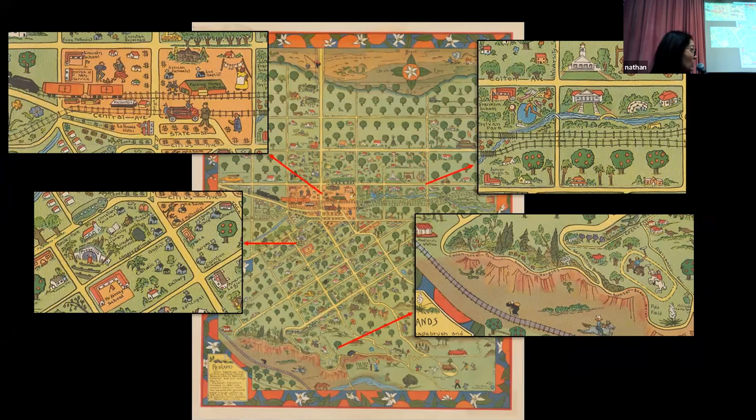They also chose to include other features in Redlands. The map makers were Alice King and Gay Johnson. And they included a lot of sites that were significant to them, their friends and to themselves, like their friends' homes or the churches where they worshiped, areas of recreation, like the Sylvan Plunge, which is seen on the top right there.